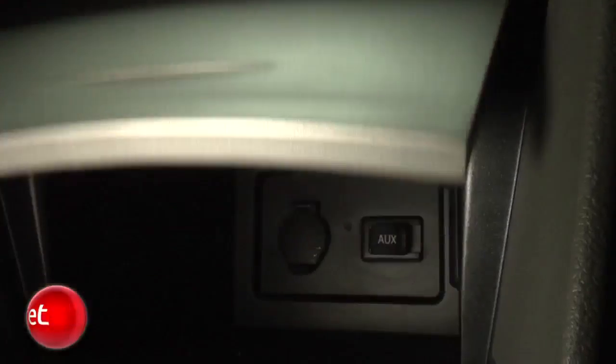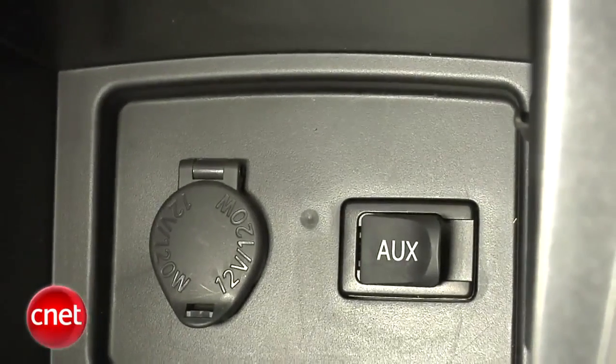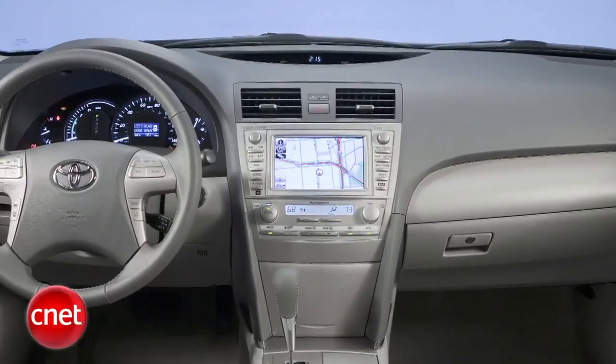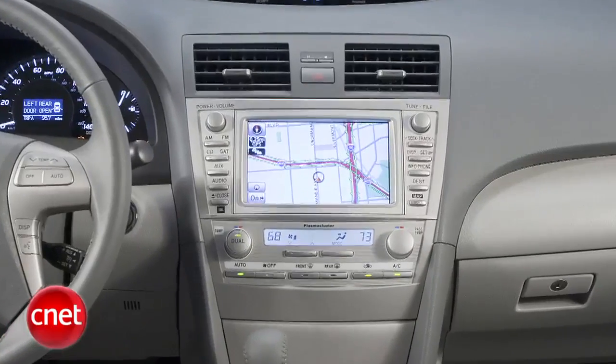Now, the only other option you've got for input is down here in the cave. I can feel it, even though I can't see it. That's an aux jack, I believe, right next to a 12-volt. 2010 Camry Hybrids are going to add some new tricks. A USB jack that has iPod compatibility, that would be nice to have. Also, the Bluetooth system will increase its capability to be A2DP stereo streaming. That's for 2010. This car's a 2009.